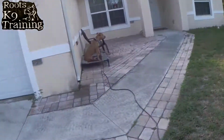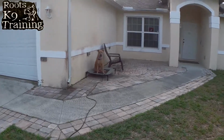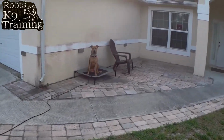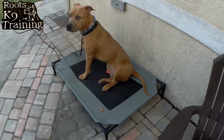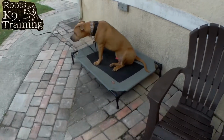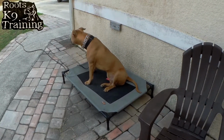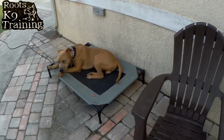But he's doing a really good job. He's just hanging out, watching, seeing what's in the neighborhood. Again, this is his first time out here doing this. We practice this a bunch with the dog inside before we ever bring him outside. If I were to do this a lot more often with him, he's only had two weeks of training. If we come out here and do this more often, he's just going to hang out, and it's good for him to let the cars go by and stuff like that. Good boy.